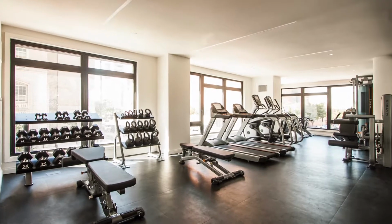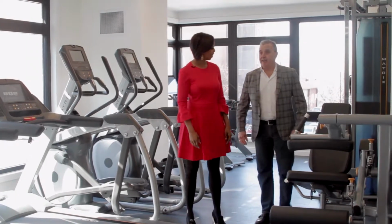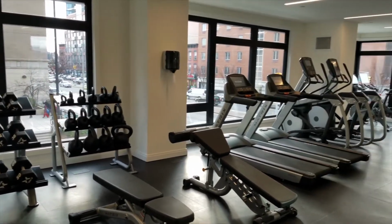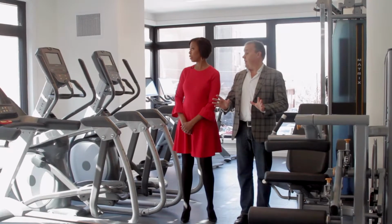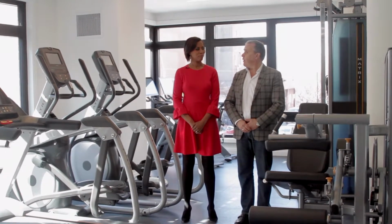Can I say, Doug, for a gym, this is so bright and light? I know, it's so lovely. It's a boutique building, just 43 residences. This is a really ample gym. It's super well outfitted. It's got two Peloton bicycles in it. It's completely surrounded in light. Windows, so you're not buried in a basement somewhere. We really think this is an awesome gym for our residences.